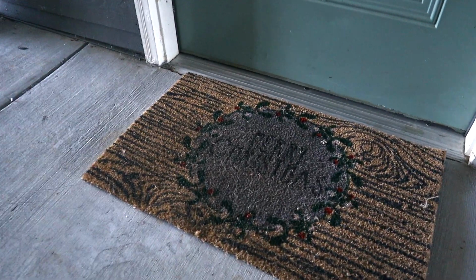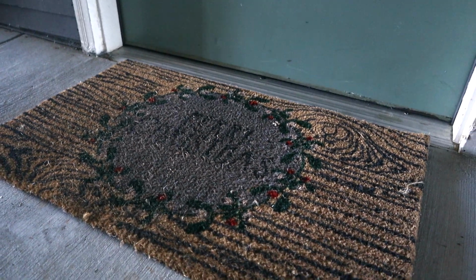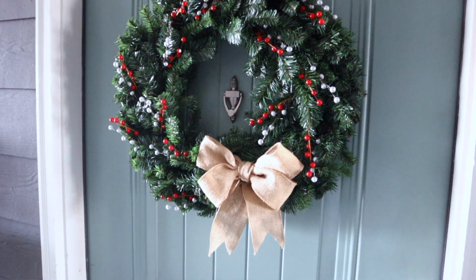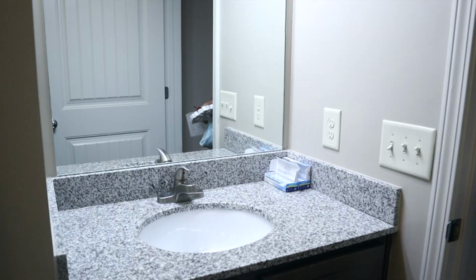We couldn't get as festive this year because we live in an apartment now and not a house, but I added our rug and then this wreath that I DIY'd last year to give it a nice Christmas touch.